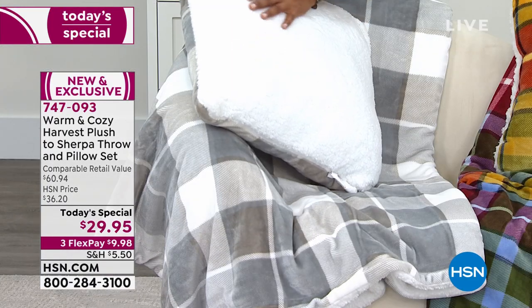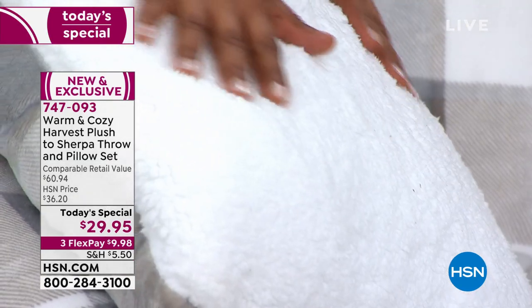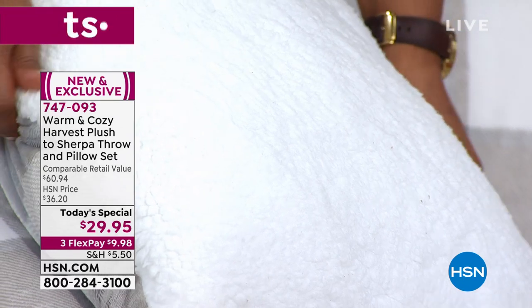You can see that soft, oh my gosh, I wish that you could feel this. It just feels like bunny hair on the back of that Sherpa.